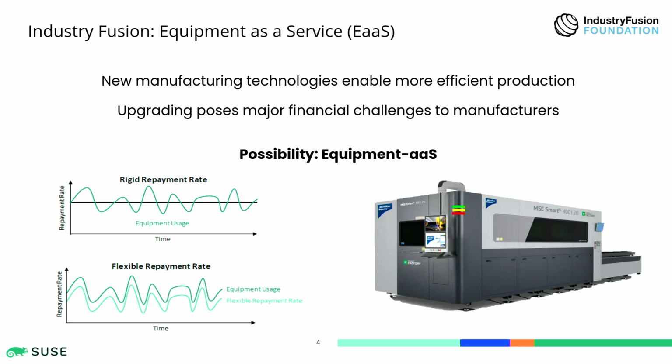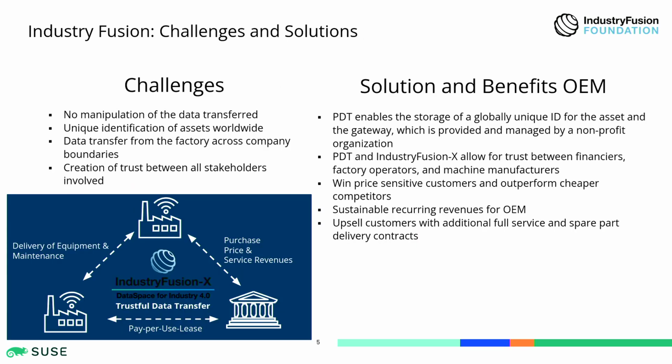So when we're dealing with equipment as a service, we need to be able to handle how you make sure you know when to buy the next piece of equipment, and how you track all of the different pieces of equipment through the entire process. That includes both the equipment itself, like the machines, and the consumables in those machines. One of the case studies for IndustryFusion is air filters. These air filter cartridges are very fancy, very expensive, but they do get used up as you go.